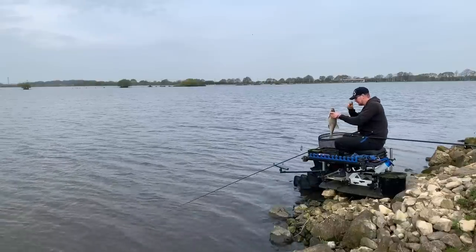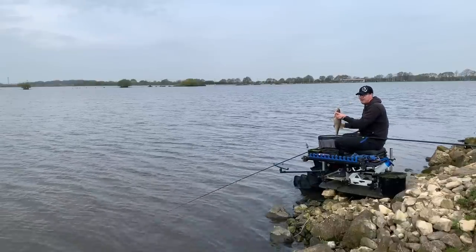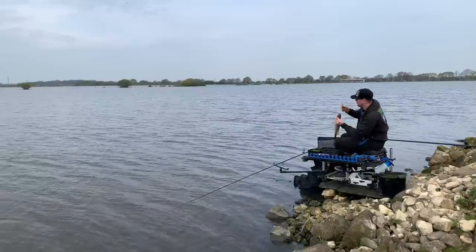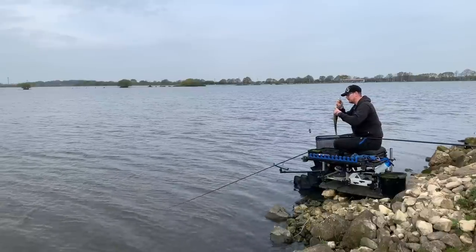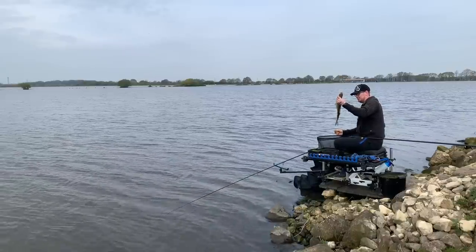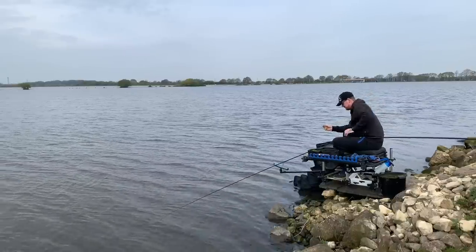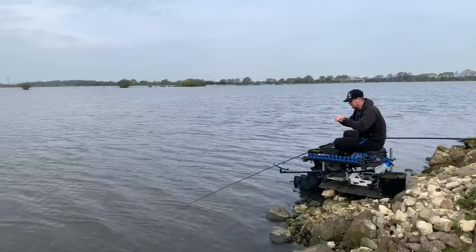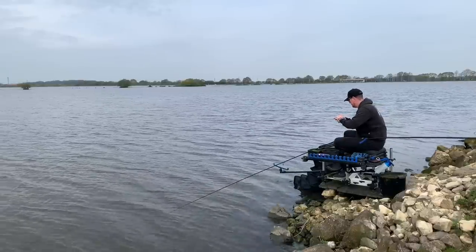Here's the result of getting your mix right. 35 metre on here every single time. That is what you are rewarded with. Hook is all the way down his mouth. There we are. Absolutely perfect start to a session, that. I'm going to chuck him in the net and get straight back out for another one.